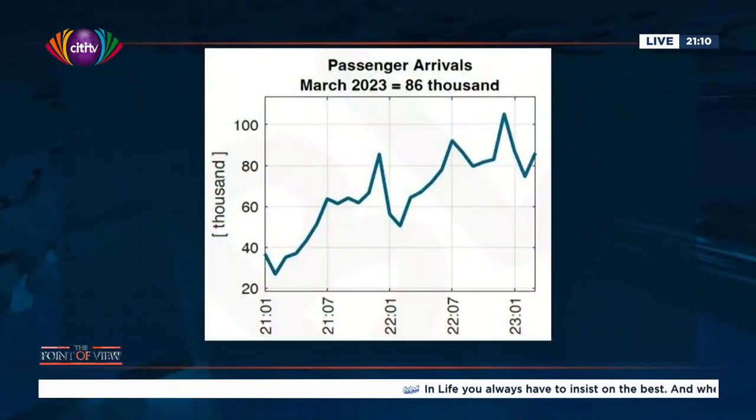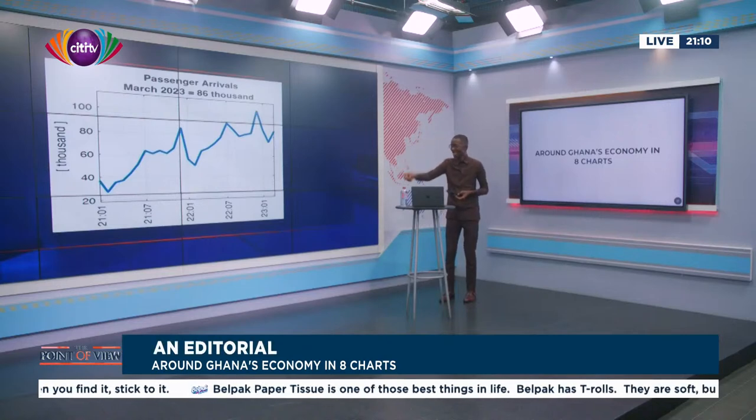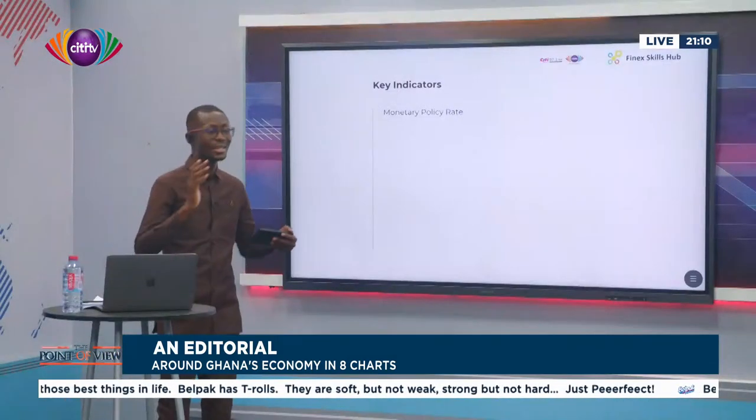Passenger arrivals. Three weeks ago, I was at Pedu Jasi Lodge. The president launched the presidential tourism agenda, and a lot of that tourism agenda is based on this. So whatever is happening in the economy, look at this line. People are coming to Ghana a lot, right? And this is over 2 years. So clearly, there's something positive going on here. I'll come back to this chart, but I want to take you into the presentation of why this is important.